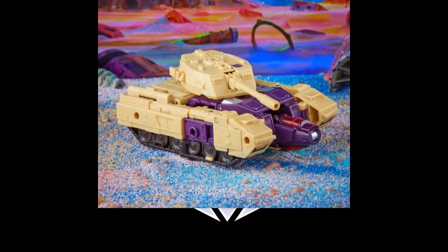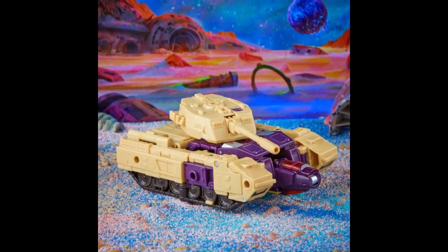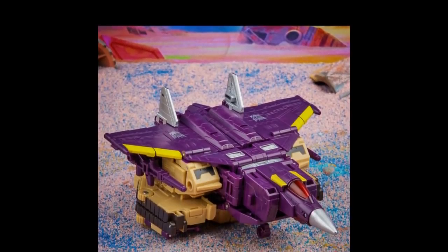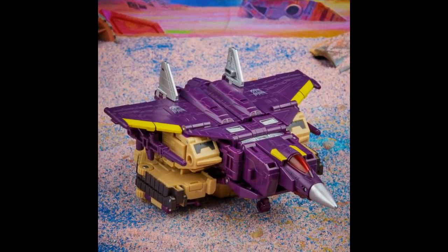No, that's not an Easter egg surprise. We've known about this for a while because of reasons. Here's the tank mode that we saw. Man, that really was transformed right overall. And sadly, that was transformed right also. Wow. Just wow.